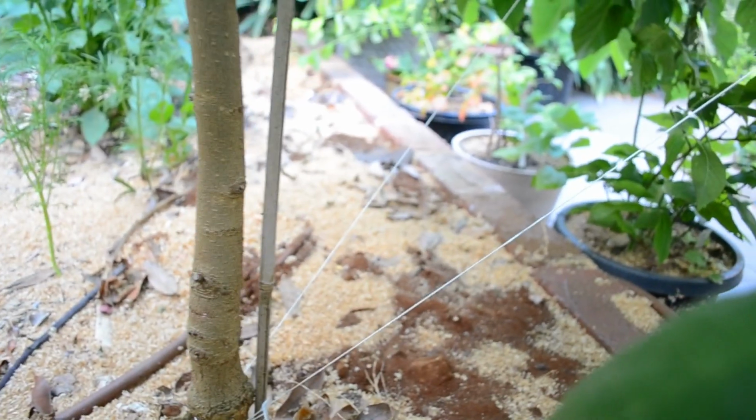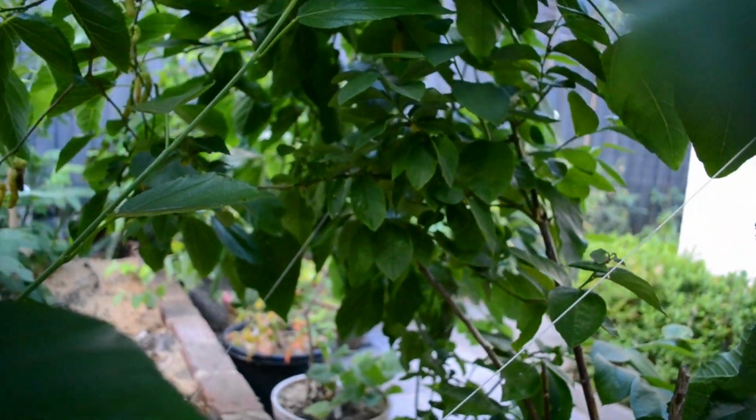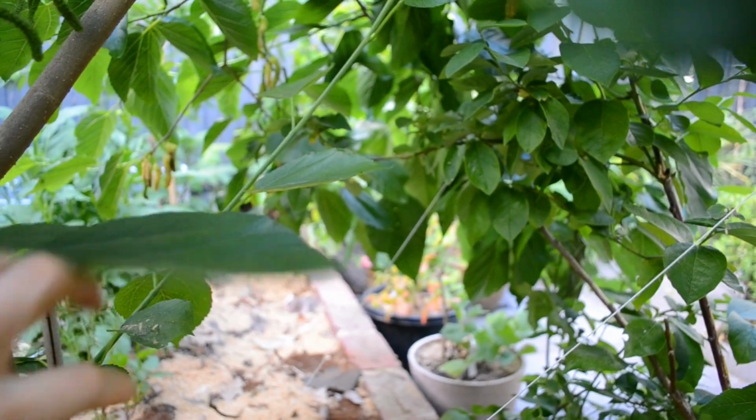We're also shape training this tree, as you can see here, to create a more weeping shape to fit into our small yard. A secret tip we have is to give your mulberry a quick prune after its spring fruiting, and you might get another crop in late autumn. This trick works for all mulberries.